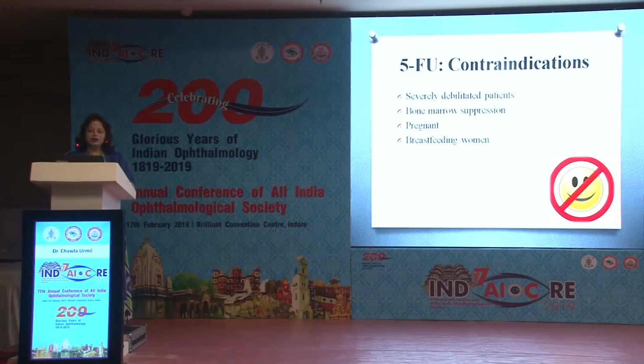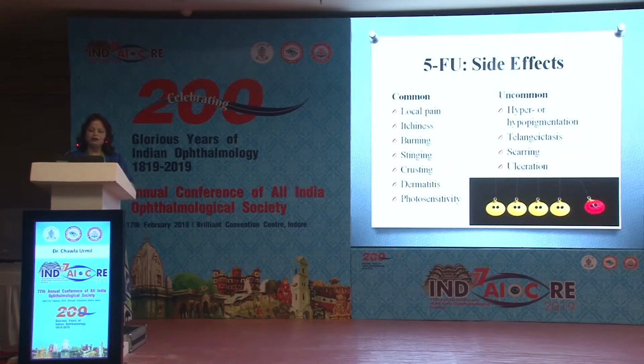Its contraindications are severely debilitated patients, bone marrow suppression, and pregnant and breastfeeding women, where we should avoid its use. The side effects, the common ones, are local pain, itchiness, burning, stinging, crusting, dermatitis, and photosensitivity, while the rare complications or side effects could be hyper or hypopigmentation of the overlying skin, telangiectasia, scarring, and ulceration.